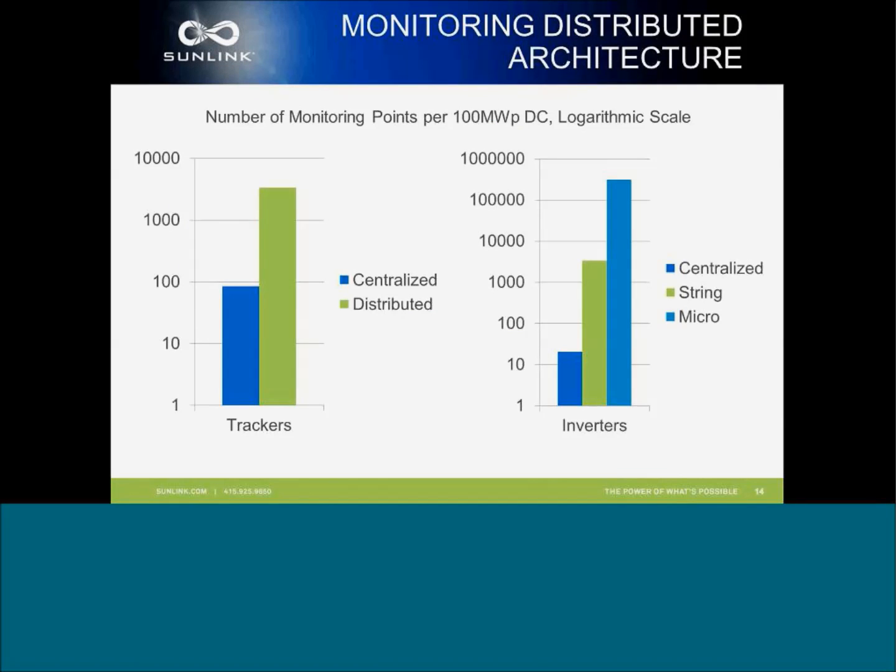Continuing on that theme, this is an illustration of the issue of distributed versus centralized architecture in general. One thing to note about these graphs is that these are logarithmic graphs. So on the graph to the left, it looks like the bar is twice as high, meaning that there's twice as many monitoring points per 100 megawatts here, but that's actually about 1 1/3 orders of magnitude, meaning there's actually 40 times more points to monitor, 40 times as many components to replace if that's what needs to happen.